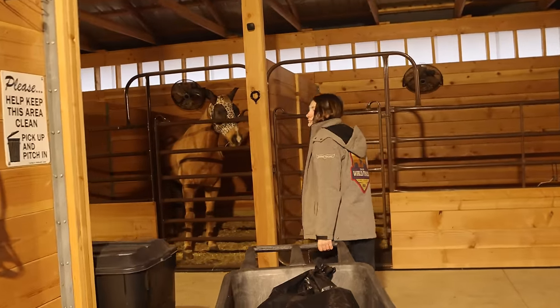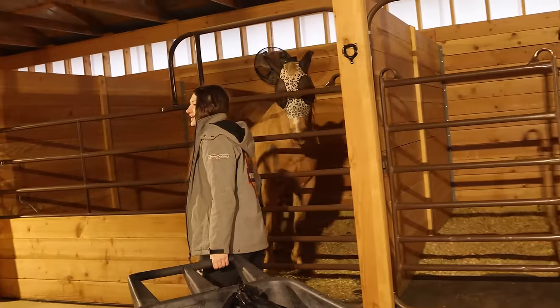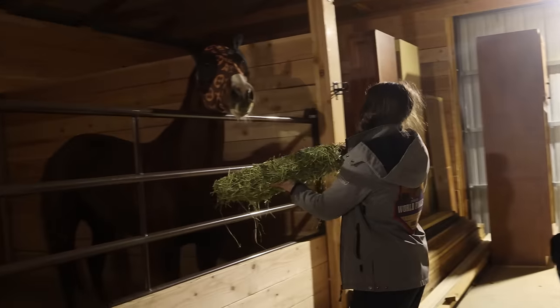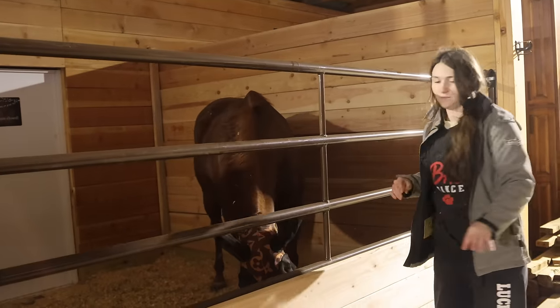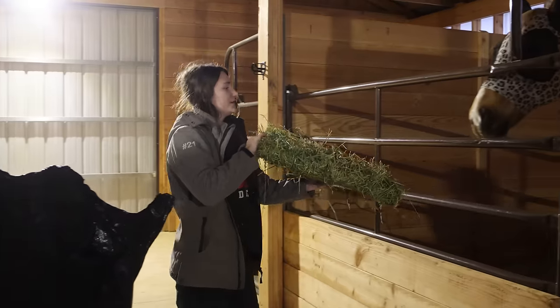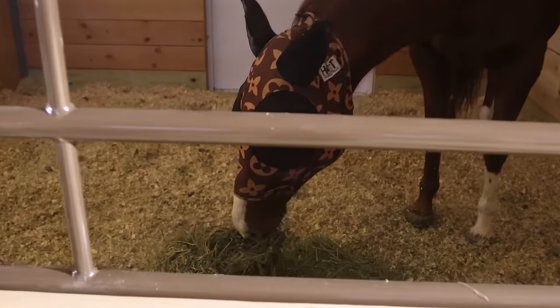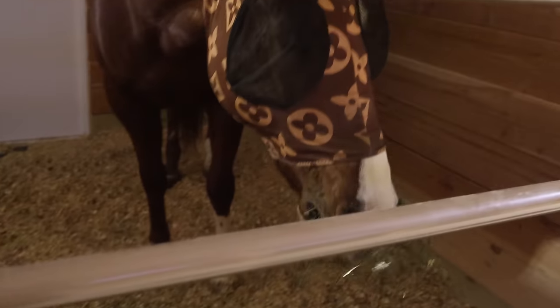He's got a bite of something in his mouth. He's not a fan of the donkey. Chester is not a fan of the donkey. Eat that and be happy. You can also eat that and be happy, but you seem happy, so. You don't think he'll pull this, Andy?